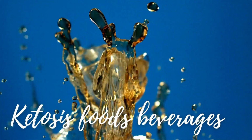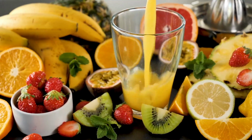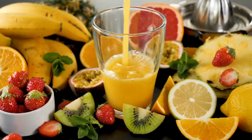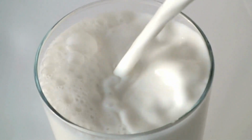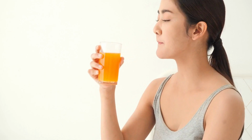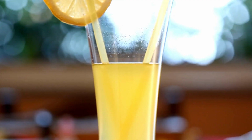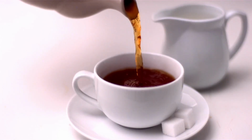Ketosis foods beverages. It almost goes without saying, during ketosis, all sweetened drinks and fruit juices are taboo. Milk and plant-based milk alternatives also often have too high a sugar content. Still, it is important to drink enough. Your main liquid supplier should be water. Also, unsweetened tea, infused water, or homemade iced tea without sugar are great.